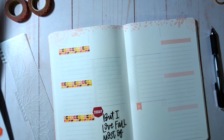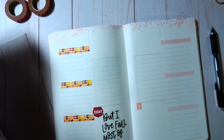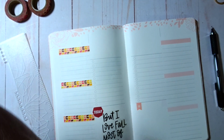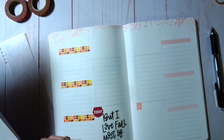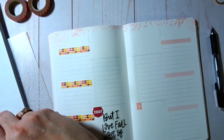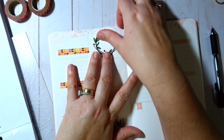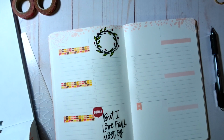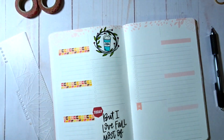And then I think I'm going to use, I'm going to put this little wreath right here. And then I will put one of these little coffee stickers. Okay, there's that.